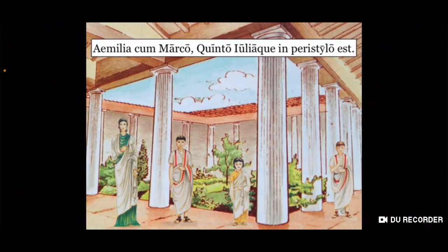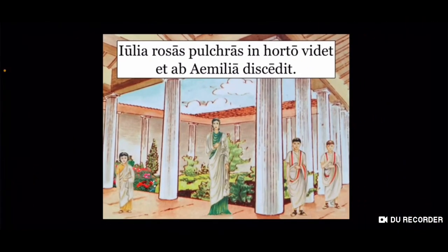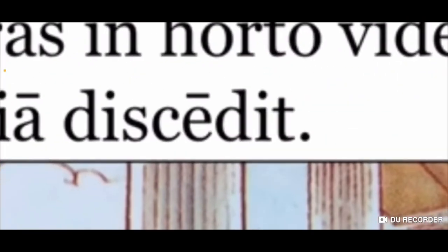Aemilia cum Marco, Quinto, Juliaque in peristylo est. Amelia is with Marcus, Quintus, and Julia in the peristyle. Julia rosas pulchras in horto videt, et ab Aemilia discedit. Julia sees pretty roses in the garden and leaves from Amelia, ab Amelia, from Amelia. New word, discedit, leaves.